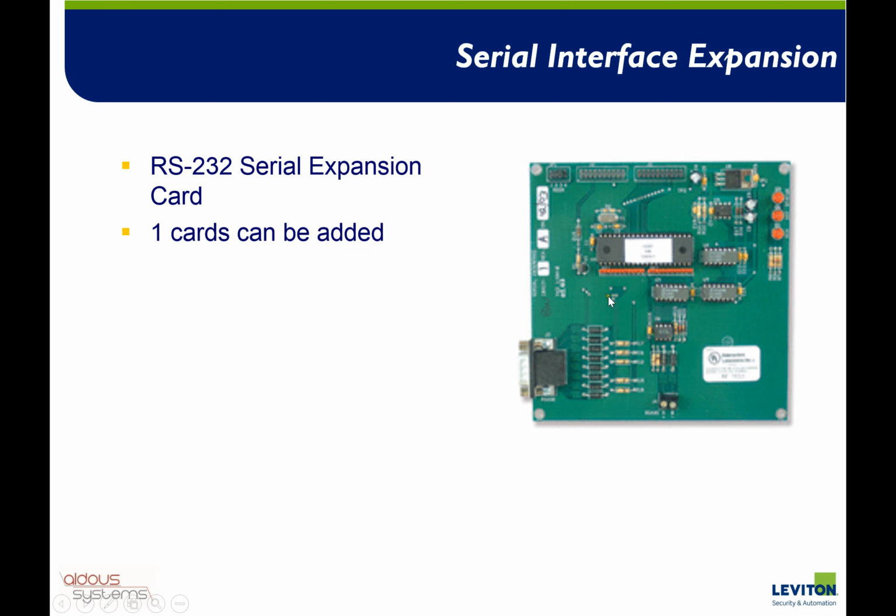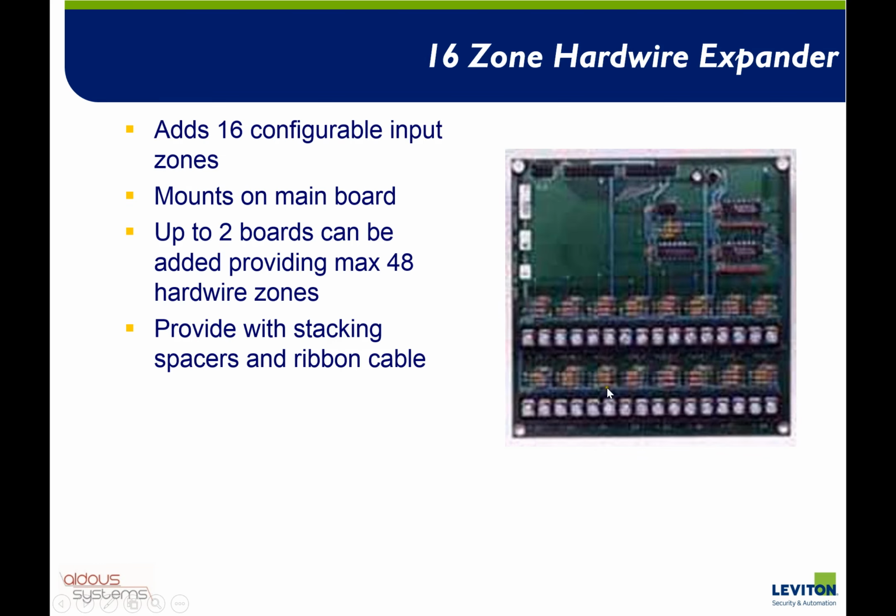This is an RS-232 expansion card that fits in the top right hand corner of the main board to give you an extra RS-232 port. And this is a 16 zone input expansion card. So there were 16 zones on the main input on the main board, and I can add 16 more zones with one of these cards, and I can actually stack 2 cards on top of each other, giving me a total of 48 zone inputs off the main board.